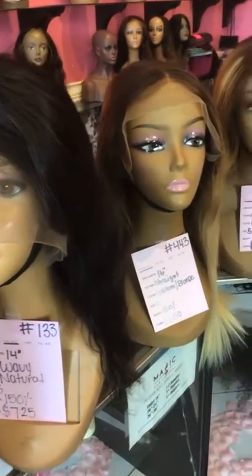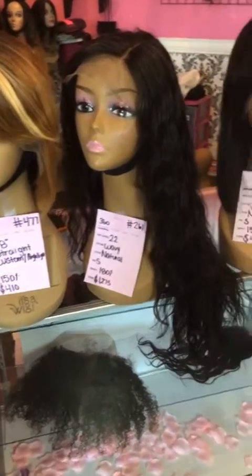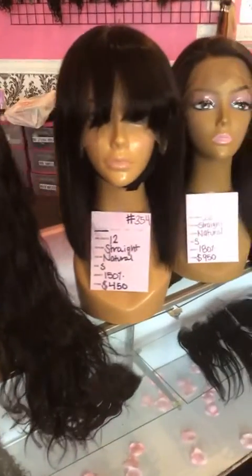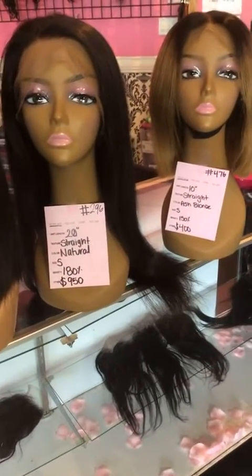Bear with me. Hello, Hollywood Princess. Bear with me, guys. I'm here by myself today, and I just wanted to highlight some of the wigs that we have in store for you.